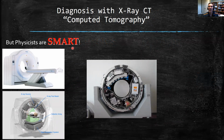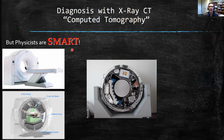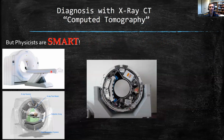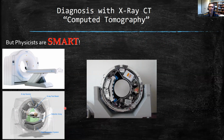Well, medicine is lucky because physicists are smart. We've come up with something called X-ray CT, which stands for computed tomography. This is an X-ray CT machine. It works kind of like a traditional X-ray radiograph, but the patient lies on a bed, and that bed goes into the X-ray CT machine, and the X-ray source and detector actually rotate 360 degrees around the patient.